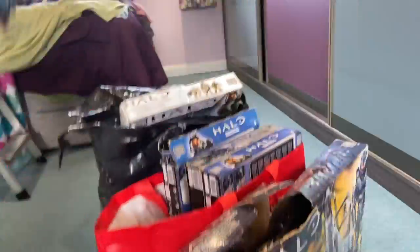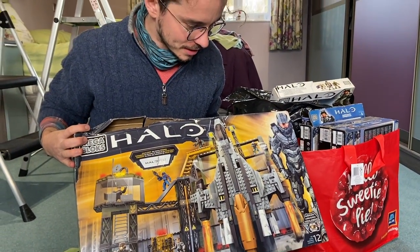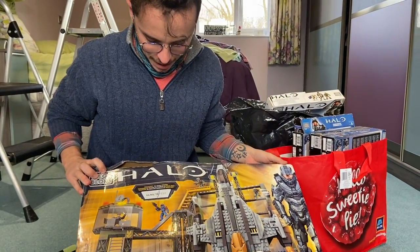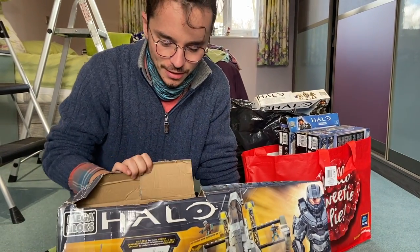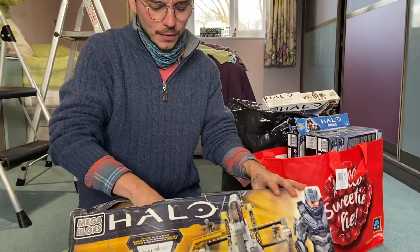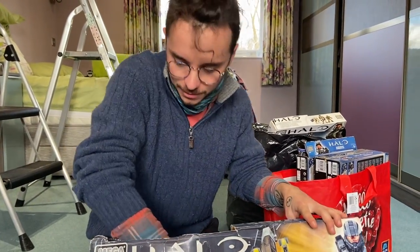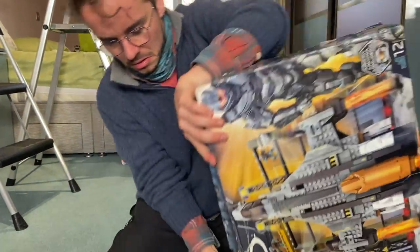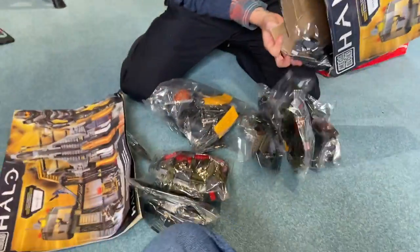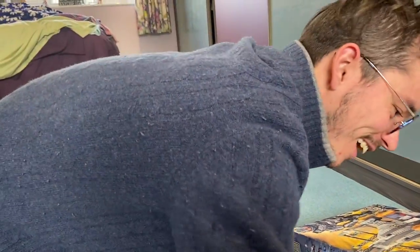All right, so I'm sure you can see the initial one we've got here, which is the Halo megaconstrux countdown, the Halo Fest winner from many moons ago. Now all of these, I got it for a steal, but the only catch is that they're open a little bit, but the guy assured me that the only thing he's taken out is some of the figures, so it should be complete. And I'm not going to open it all, I just want to see if there's any extras in here. I imagine it's all there. Why would an eBay seller ever lie to me, eh?